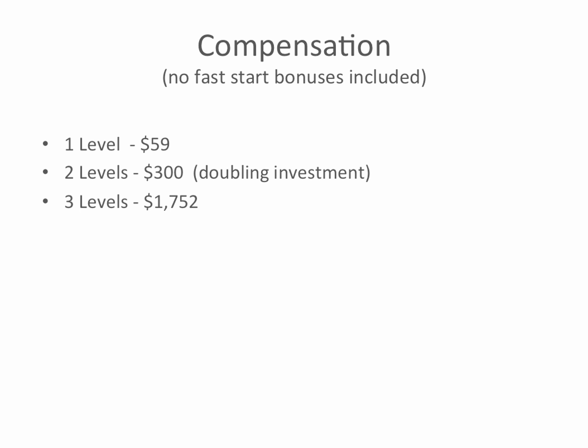Okay, if you go down to 3 levels, now you're making $1,752. $1,500 of that is from the power of 3 bonus. Only $252 is Unilevel, so you could still see the Unilevel portion is still rather small. But now you can see that the Unilevel starts picking up a little bit.